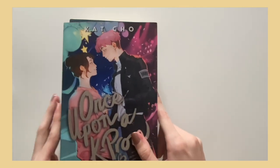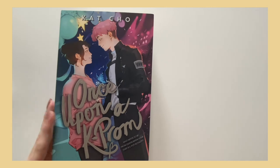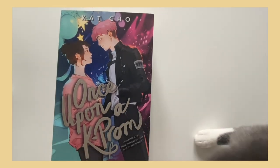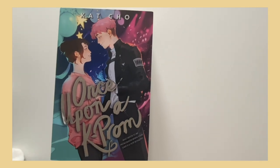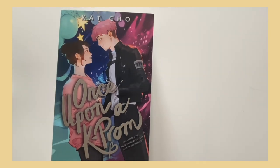Next, I got Once Upon a K-Prom. Levy got this volume and she didn't want to read it alone. And since she got me into all this, I bought it as a thanks to her. We have not read it yet. We plan to read it. Sorry, my cat is rubbing up against the manga pile. Just gonna tip it. Say hello. Okay, so yeah, I bought Once Upon a K-Prom. Yes, I like K-pop. I have a full playlist dedicated to all the K-pop songs that I like.